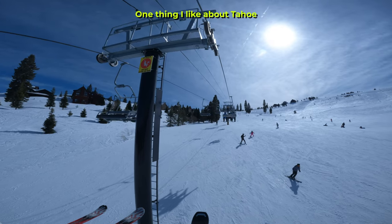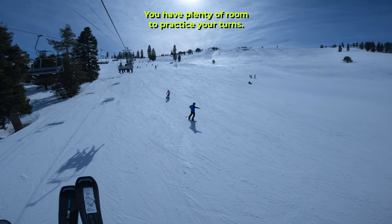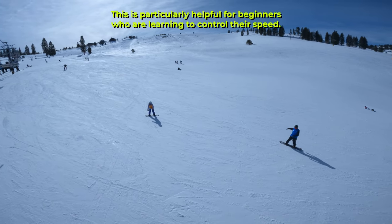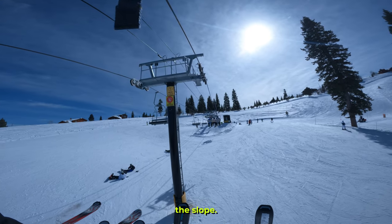One thing I like about Tahoe Donner is its wide-open terrain. Regardless of the level you're on, you have plenty of room to practice your turns. This is particularly helpful for beginners who are learning to control their speed. They don't have to feel like they're going straight down the slope.